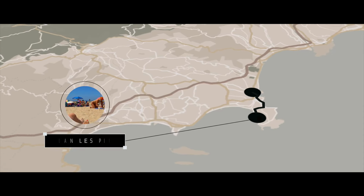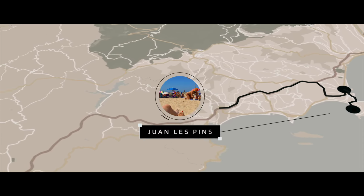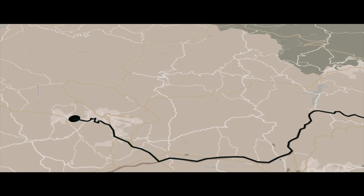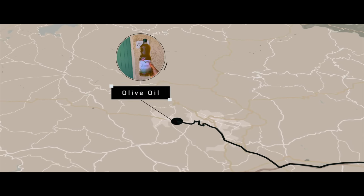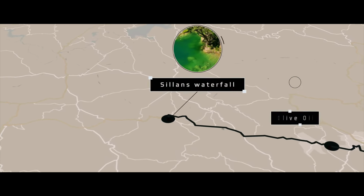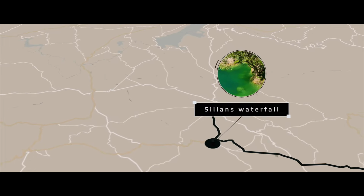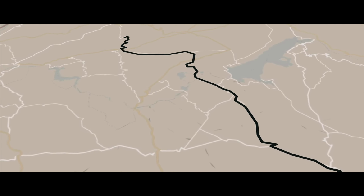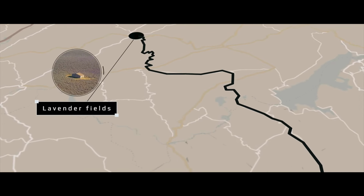Today's plan: Antibes market, beach of Juan les Pins, olive oil production explanation, a short drive to an olive oil producer, and then the waterfall of Sillans. At the end of the day, we'll head to the Valensole plateau to admire the famous lavender fields and the magnificent sunset.